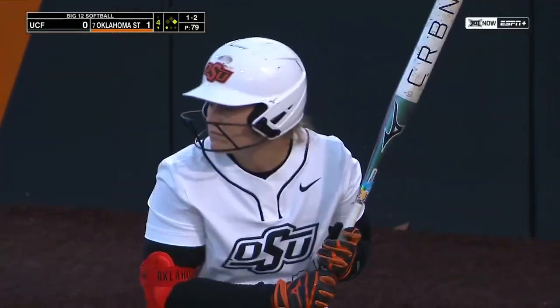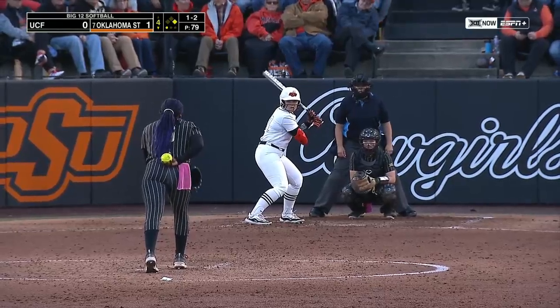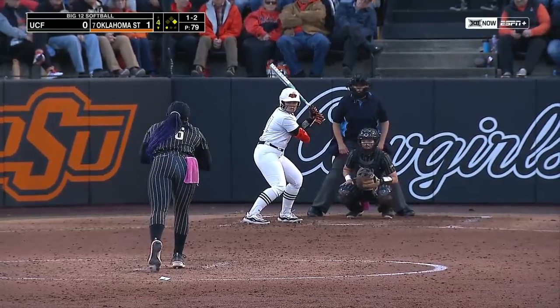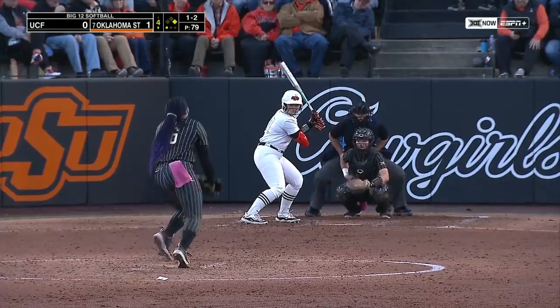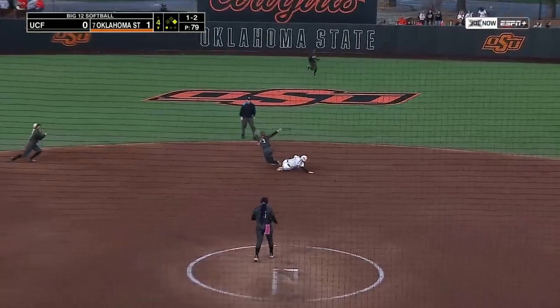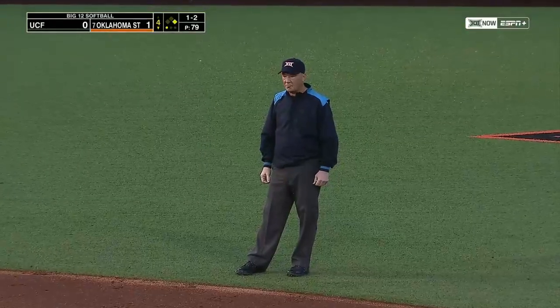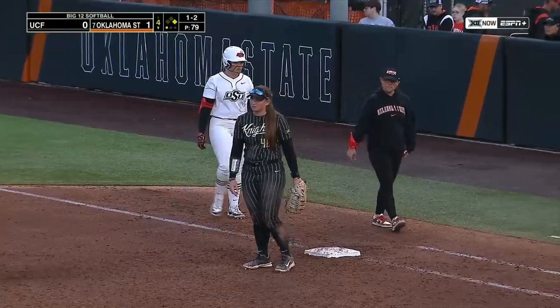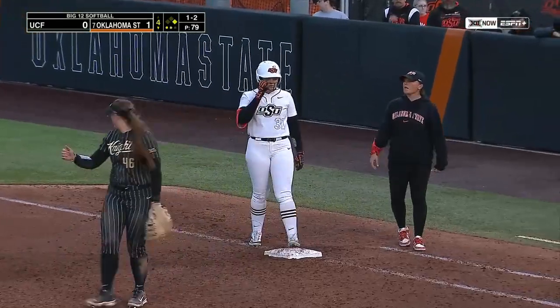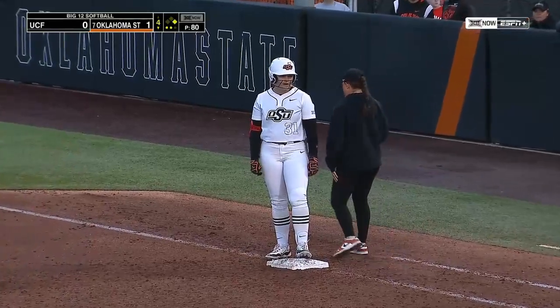There is some action in the UCF bullpen. But Willis is still dealing in the circle. Pitch on the way, ground ball to short. Williams has it to second in time. Evans makes the play at second base for the second out, so that'll go down as a fielder's choice. Davis is out at second for 2 down.